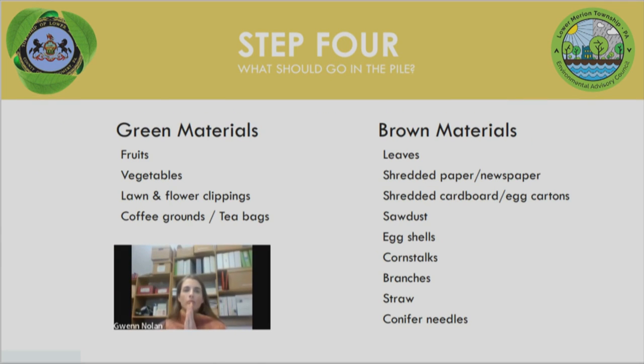Step 4, high level, what should go into your pile? Green materials, so fruits, vegetables, lawn and flower clippings, live lawn and flower clippings, coffee grounds, and tea bags. That is it for a backyard system. Don't put in meat, dairy, anything that's been cooked, especially in butter or oils, because of the high fat content, it's unlikely that you're going to achieve high temperatures, especially if you're just getting started.